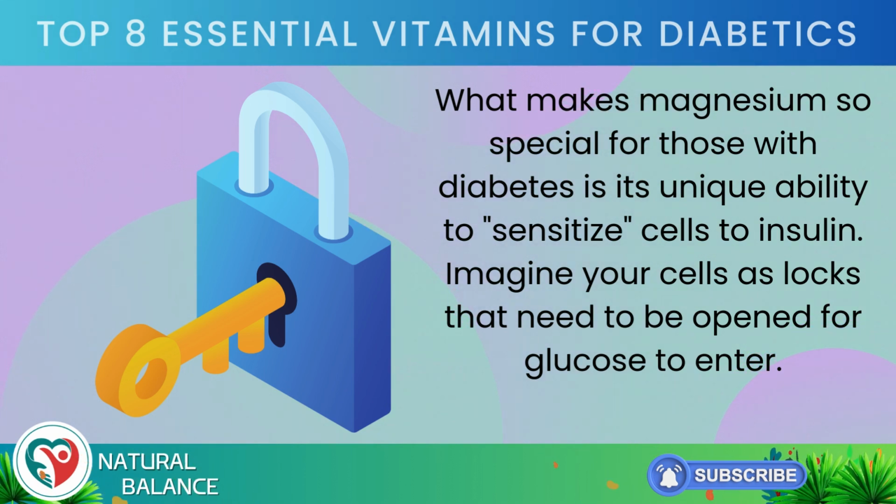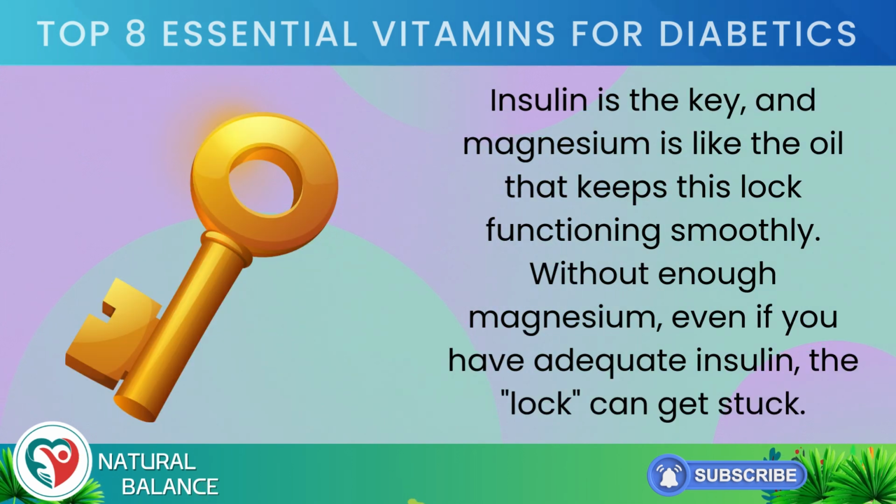insulin. Imagine your cells as locks that need to be opened for glucose to enter. Insulin is the key, and magnesium is like the oil that keeps this lock functioning smoothly. Without enough magnesium, even if you have adequate insulin, the lock can get stuck.